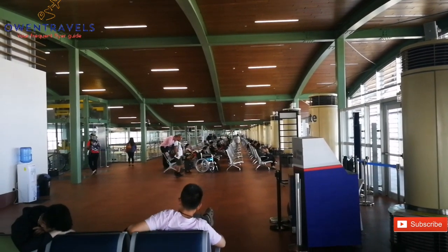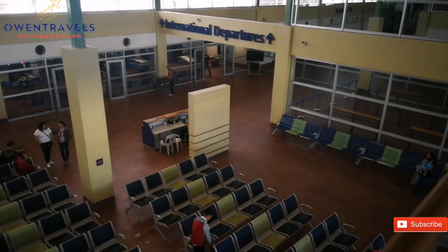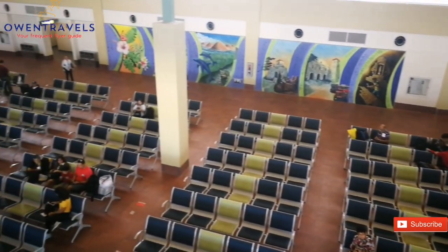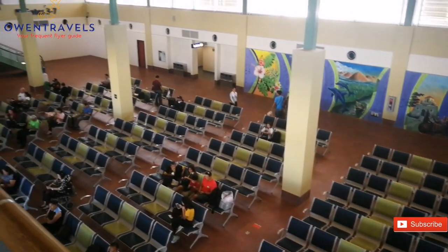Unfortunately, the airport only has two food kiosks. They still don't have shops available, but the comfort rooms are very clean, with Japanese toilet standards.